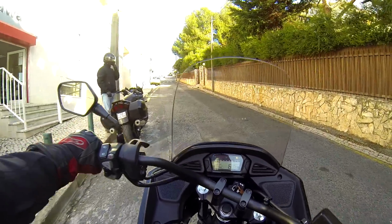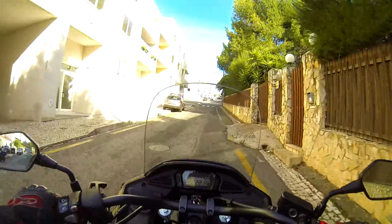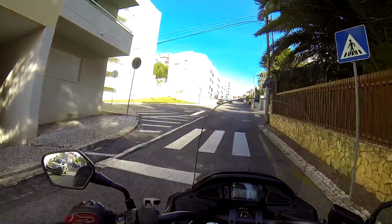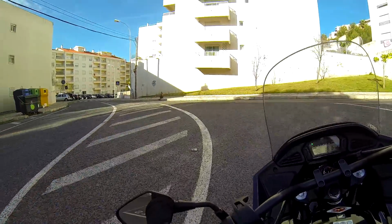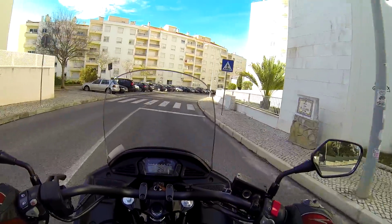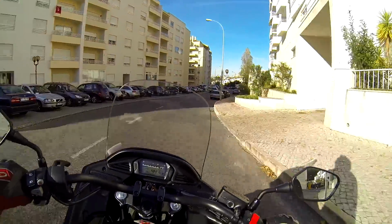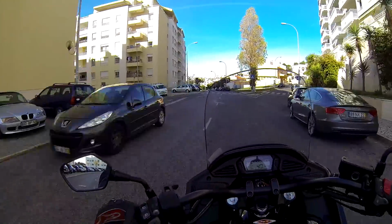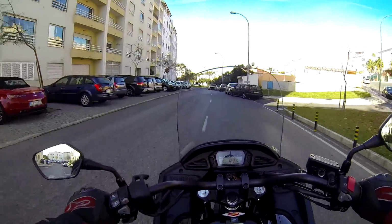This is really weird. This riding position is so weird. Very first impression, the seat is awesome. This is a huge difference. So, I like the seat. The position is very weird, but I'm actually enjoying the seating position. I seriously am.